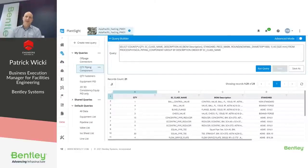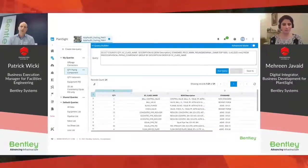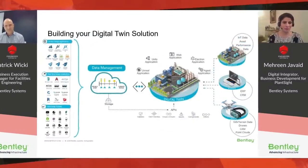So let's now talk more about what else we can do with PlantSight. Marine, there is so much intelligence in this digital twin that there must be a huge competitive advantage for any engineering design company. Yeah, absolutely, Patrick.